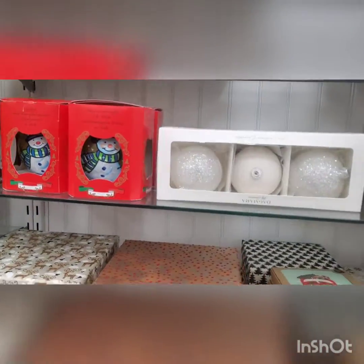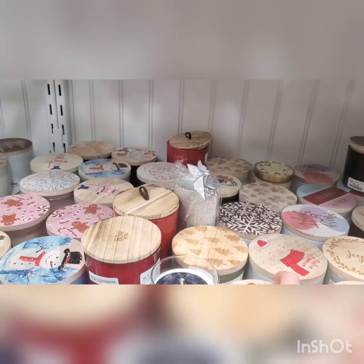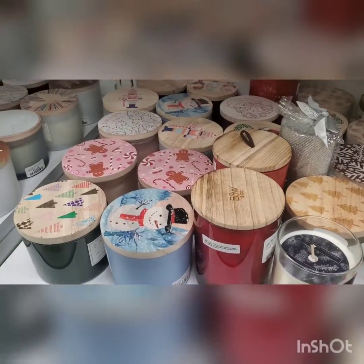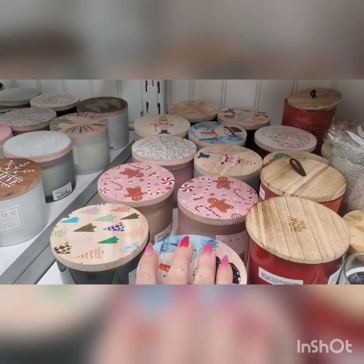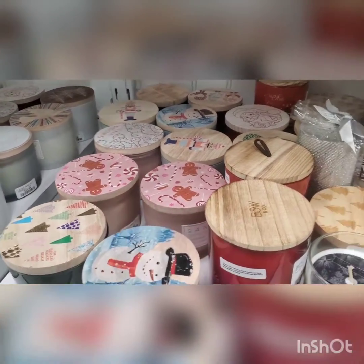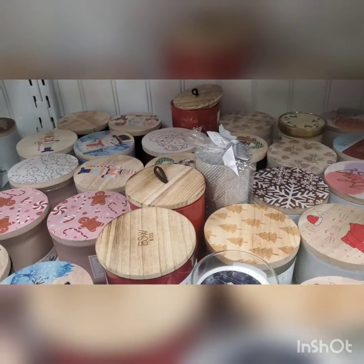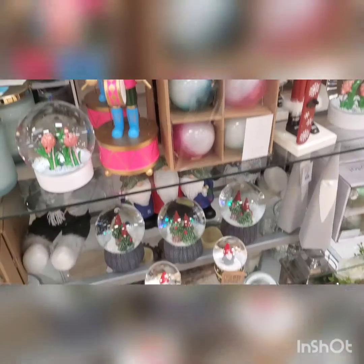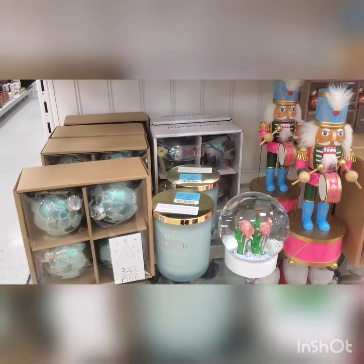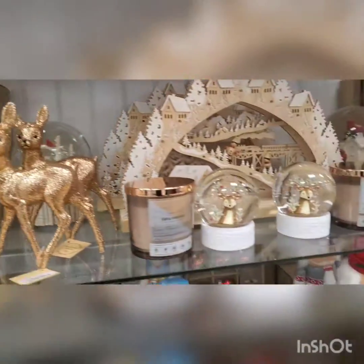Then they had a very small Christmas decor section, very small. These are the candles I saw at the bottom. That pink one smelled so much like peppermint. It was very cute, but I didn't really like the smell, and the cat one was not good at all. Then this is some of the other Christmas stuff I found on an end cap.